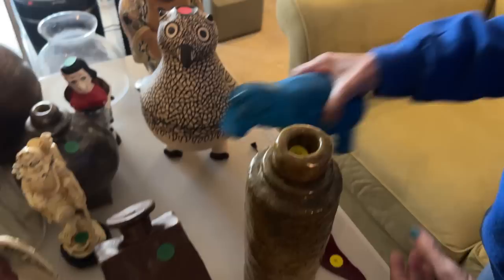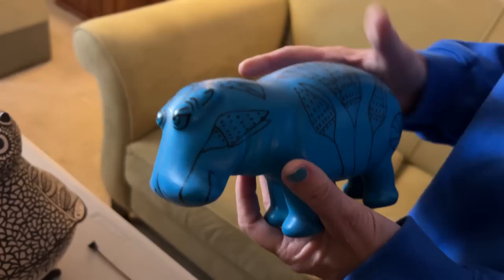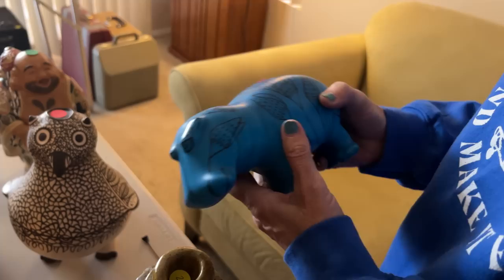But the hippo, on the other hand. MMA stands for Metropolitan Museum of Art. So this is a reproduction of an artifact in that museum, and they sell these as souvenirs. The resale value is pretty good on these MMA products. And it is a hippo, and it is blue. Those are all very good things. So we'll get him.